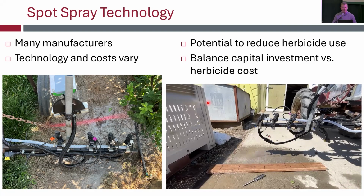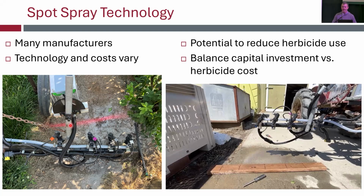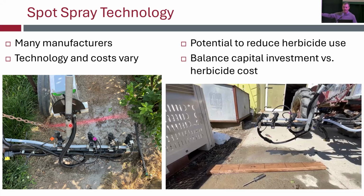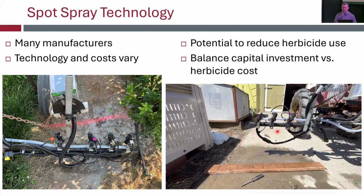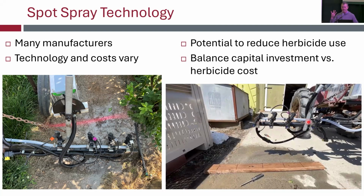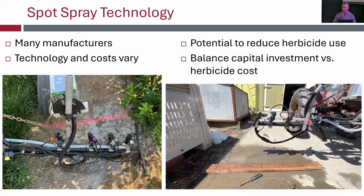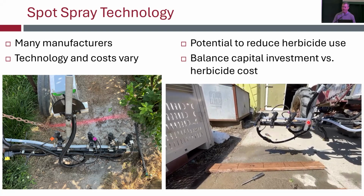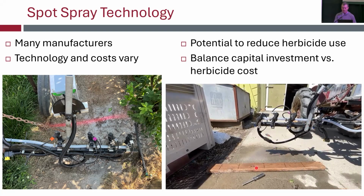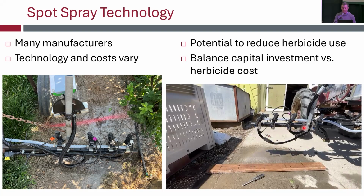There's 3 major, and the one that we utilized is reliant on a laser sensor. You can see that on the soil here, that red line. As the boom passes over the field, if it senses something that's green, it triggers that nozzle. And you can see in this video, we had a single side boom with 4 different nozzles. So there's 4 zones that are controlled by that sensor. And it only triggers when it finds a plant in that zone, okay? You can see the distribution of those zones here, and it's currently cycling through all 4 of them. So that's what this looks like.